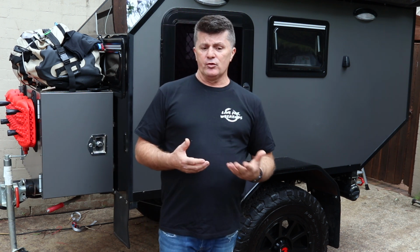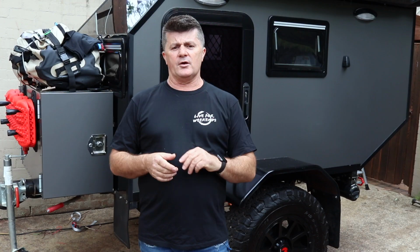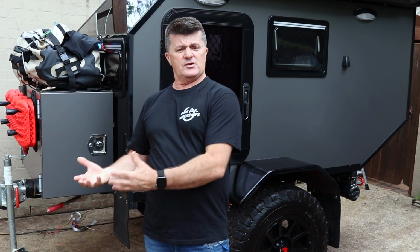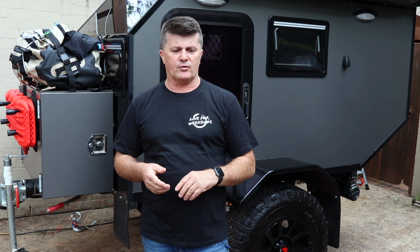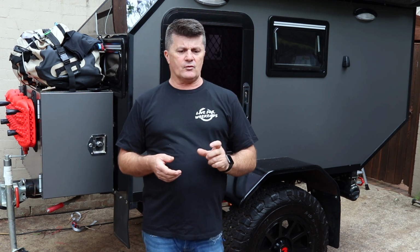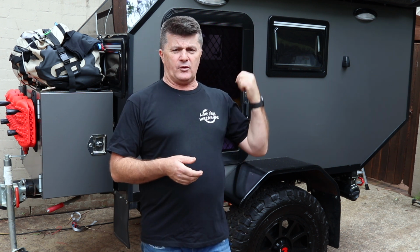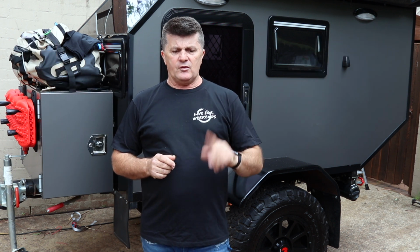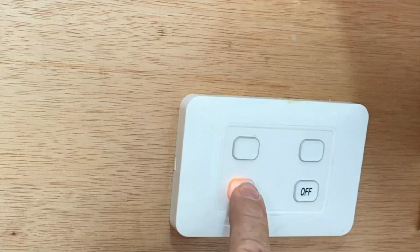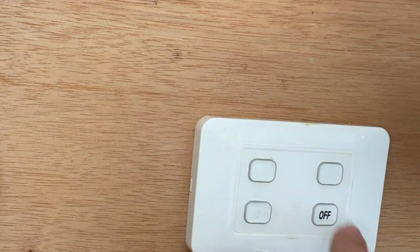The Sphere Bluetooth module, that's the Bluetooth module for the switches for the lights throughout the camper. Again, that's the Jayco thing, and they use it on their line to save wiring through their campers. The module was $150. I've used 2 USB sockets inside the camper, one either side of the bed. They're $65. The Sphere lighting switches, which are the buttons that control the lights, they're $105.